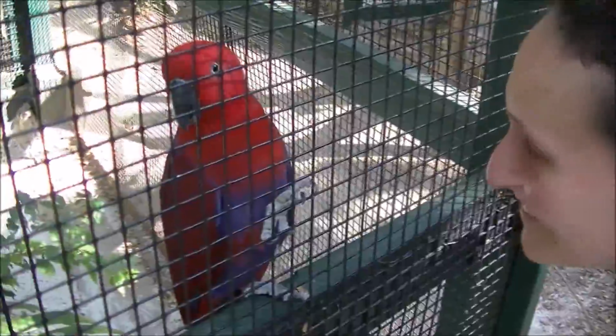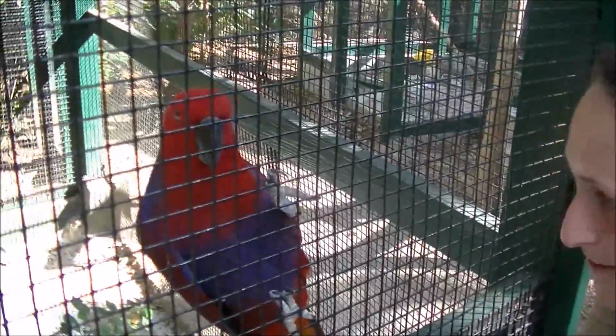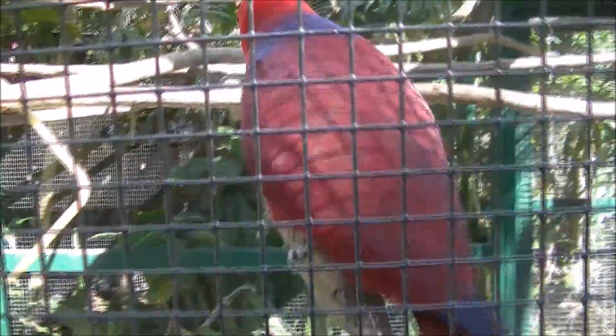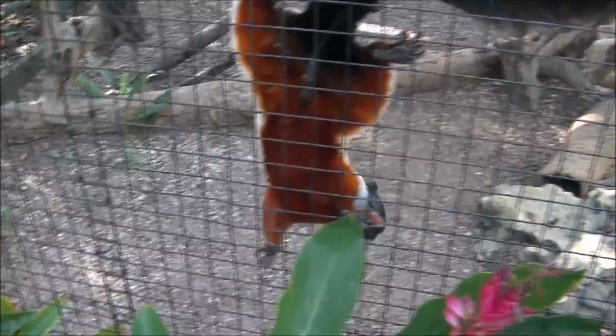He's so cute. Over here, Molly's making friends with this pretty parrot. Pretty bird. He climbs the walls like Spider-Man. Kinda looks like Spider-Man, except purple instead of blue. Go, Spider-Man bird! And he's wandering away.